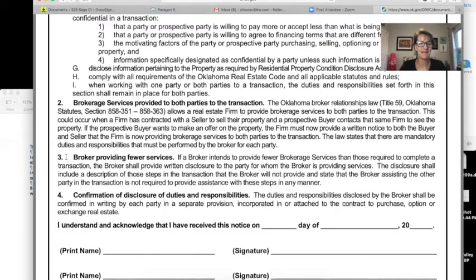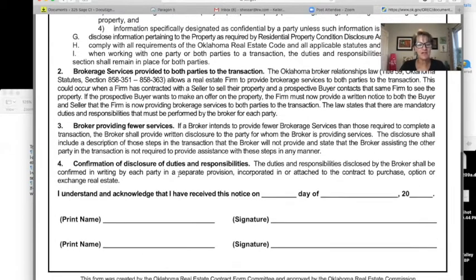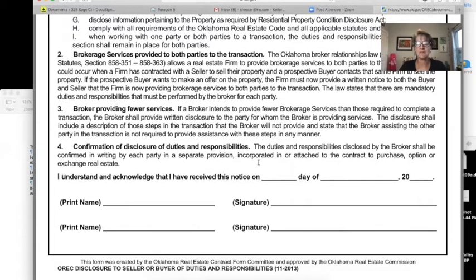Number 3, broker providing fewer services does not apply. Keller Williams is a full service brokerage, so this just doesn't even apply to us. We do it all, baby. Number 4, confirmation of disclosures and duties and responsibilities. The duties and responsibilities disclosed by the broker shall be confirmed in writing by each party, and you'll be receiving a copy of all of that, because that's my job, to keep you all informed. That's it. That's form number 3.